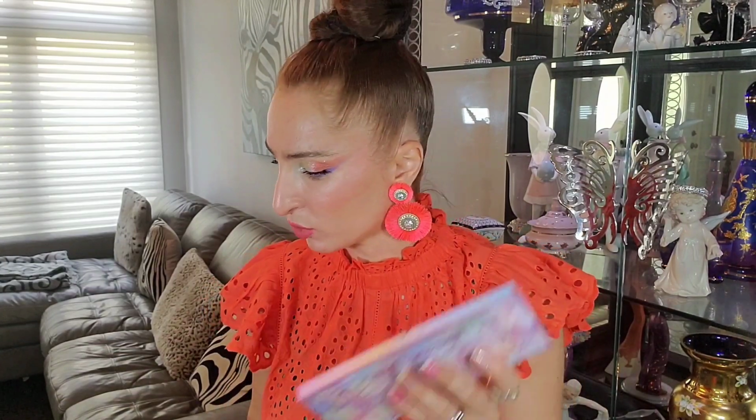And I really recommend this palette. First of all, it's not a big palette, and it covers so many colors. If you're a girl who loves colors, you can have almost everything here in this small palette.